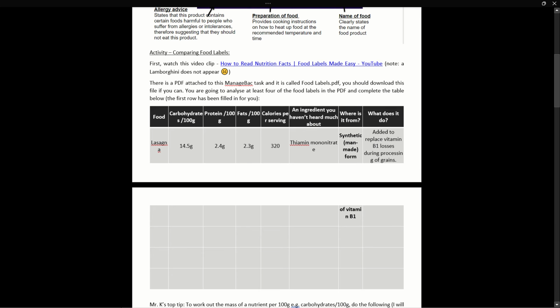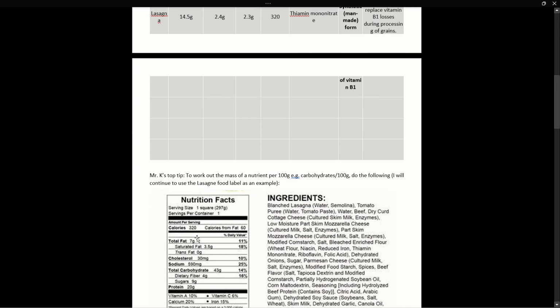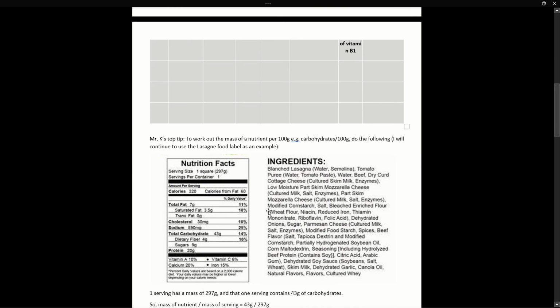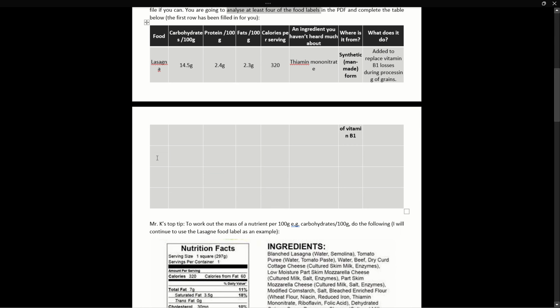So I used lasagna as an example here. I gave an example of how to complete this table. You needed to analyze the foods. It says here, analyze at least 4 of the food labels. Lasagna has been done for you, which is the example down below. So I'm going to do one over here. I said I'd use pizza for this video, so I'm just going to put pizza into there. And let me start to fill out some of the parts of this.